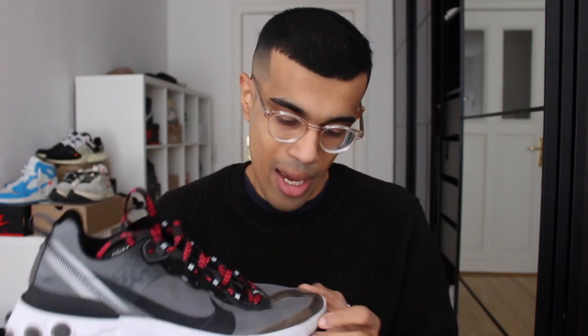I liked it when I first got it, but then after wearing it for a while, I realized that the quality of this sneaker is just not very great. This material here is a bit too flimsy, and also it just gets dirty way too easily and is too difficult to clean.